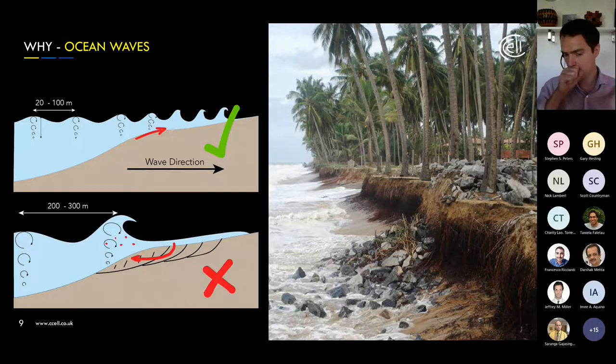Larger waves, as I'm sure you've seen from films and things like Hawaii 5-0, where you've got huge waves breaking onto the coast, when they meet shorelines which haven't experienced those waves before, and you've got a lot of sediment or softer sands, those bigger waves will break up that material and just tear it away.